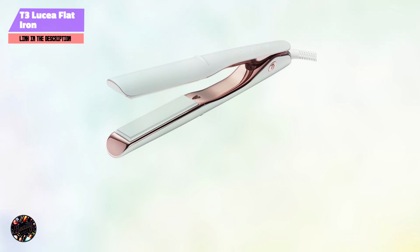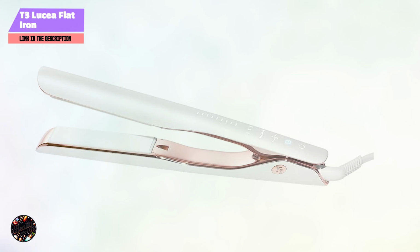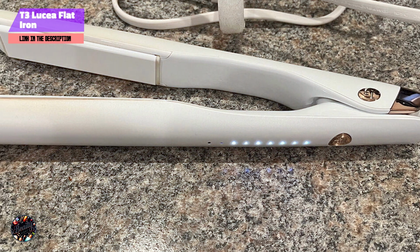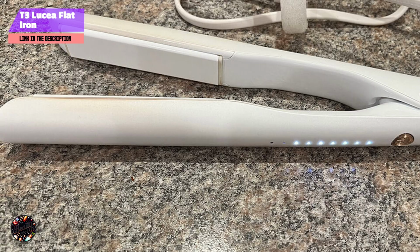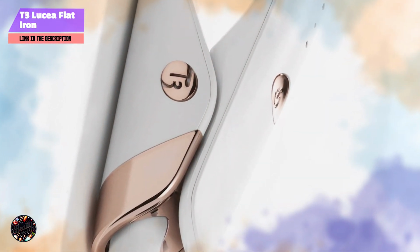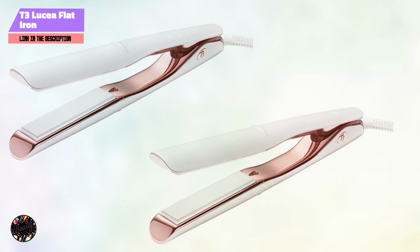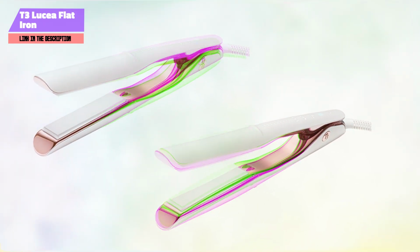Benefits and usage. The T3 Lucea Flat Iron's main benefit is its ability to deliver salon-quality results quickly and efficiently. It straightens hair smoothly, leaving it shiny and frizz-free, and can also be used to create soft waves or curls. Simply choose your desired temperature setting based on your hair type, and glide the flat iron through your hair in sections for the perfect style. The T3 Lucea is designed to be versatile, so you can easily adjust it to meet your styling needs.